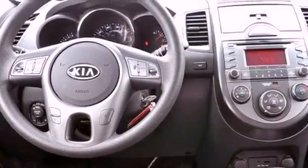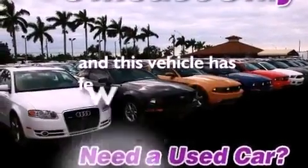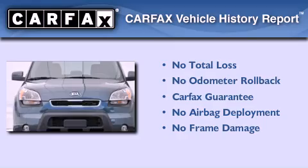mirror, 12-volt power outlets, privacy glass, rear impact crumple zones, a rear window defroster, and this vehicle has less than 23,000 miles. Not to mention that this Kia qualifies for the Carfax buyback guarantee.